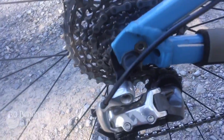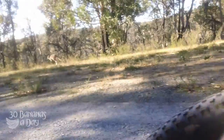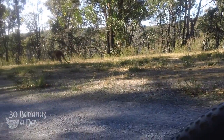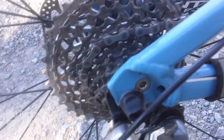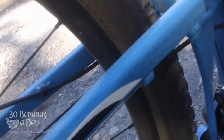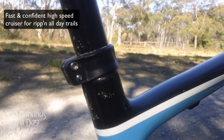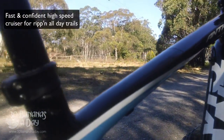So let's check out the specs on this bad boy. Comes with full SRAM XX 2x10. That's a kangaroo bouncing off. Carbon front triangle, or kangaroo, just for my non-Australian viewers. So XX full SRAM group, 10 speed on the back, alloy rear end with a carbon front triangle, lifetime warranty on both the front and rear triangle, and one more kangaroo there.